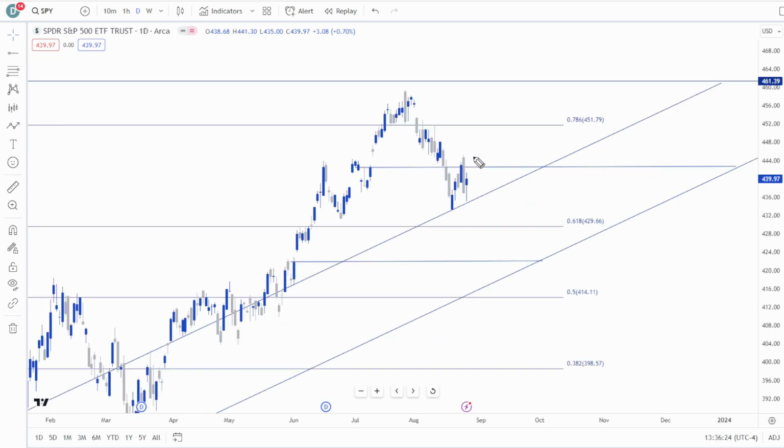Now, we had a nasty breakdown candle here on Thursday, and we had Jerome Powell and the Federal Reserve presidents all meeting in Jackson Hole on Friday. And we had a nice reversal. It was a retracement of this breakdown candle. But so far, it has not gotten above this key area right here. It was a gap that was filled, and this gap came in at 442.46 on the SPY.